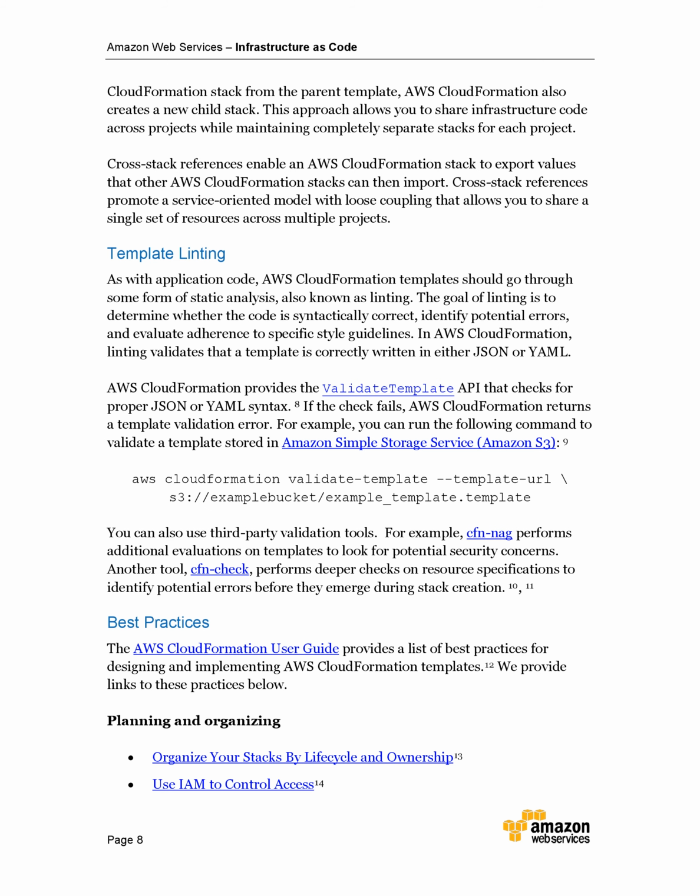Template linting. As with application code, AWS CloudFormation templates should go through some form of static analysis, also known as linting. The goal of linting is to determine whether the code is syntactically correct, identify potential errors, and evaluate adherence to specific style guidelines. In AWS CloudFormation, linting validates that a template is correctly written in either JSON or YAML. AWS CloudFormation provides the Validate Template API that checks for proper JSON or YAML syntax. If the check fails, AWS CloudFormation returns a template validation error.